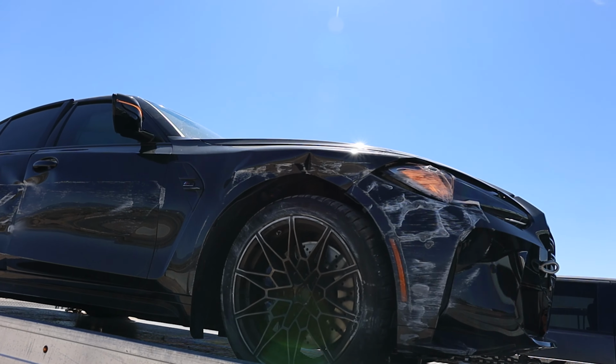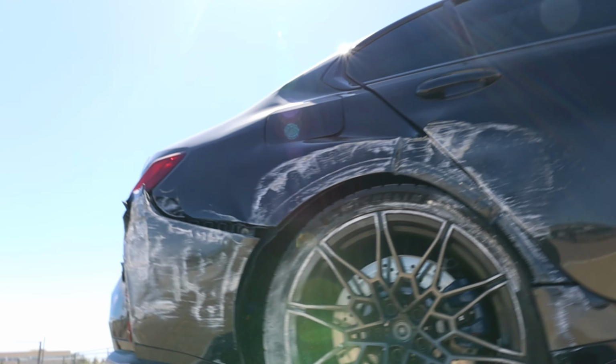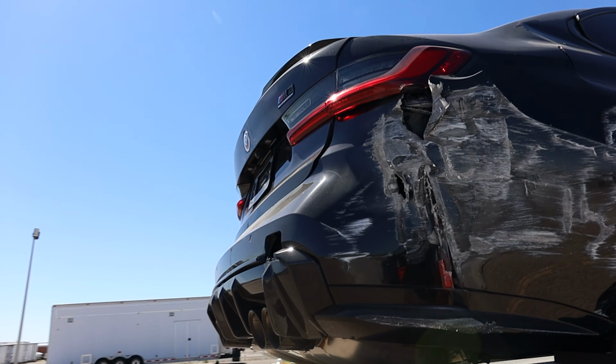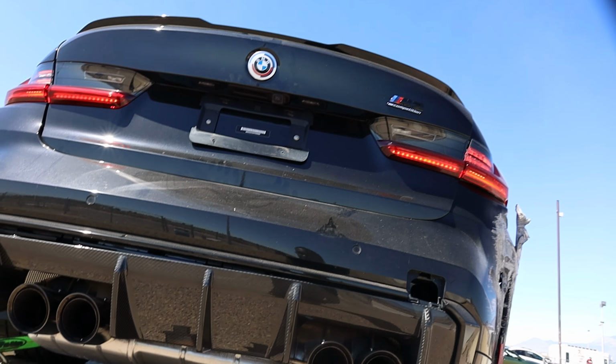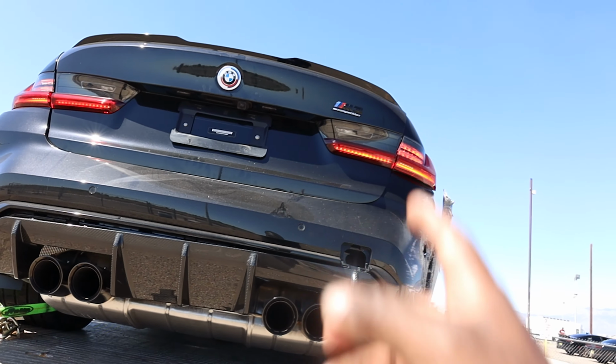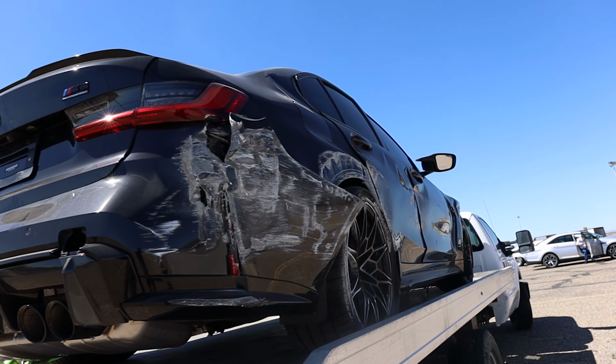God damn. So you gotta be careful, kids. If it starts getting loose, let out. Don't be a hero. Tore his competition M3 up, man. The competition M3, very expensive car. Destroyed. Jesus.